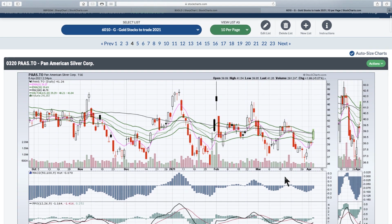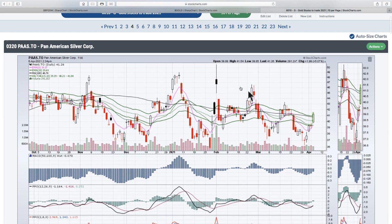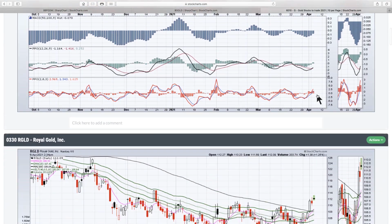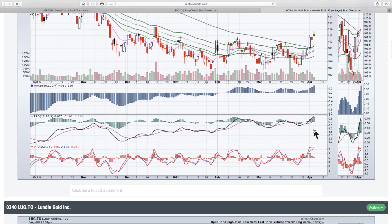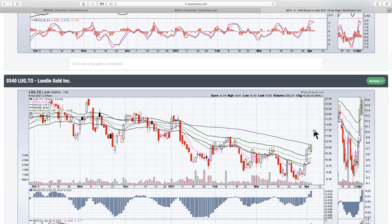Pan American Silver really trying to hold this base at $37 and now trying to spark to the upside. You can see a downtrend here that we're starting to break through. Stock's making a nice move. Royal Gold, this is at new 3 month highs. Nice little push here, so that's starting to get going.